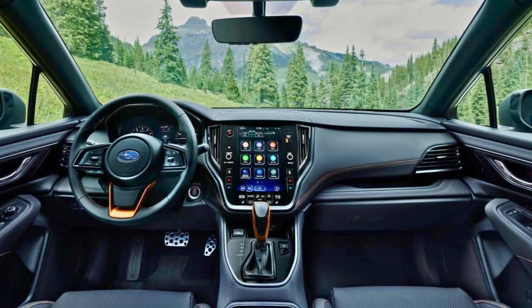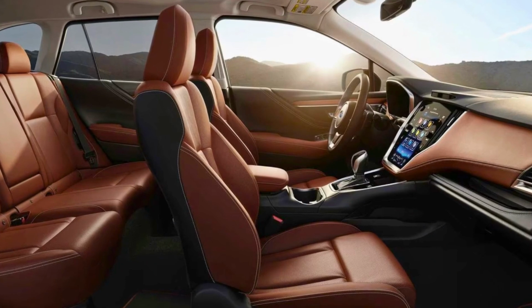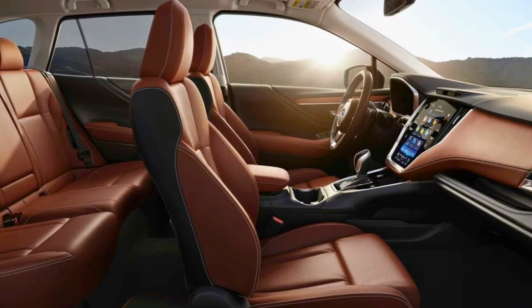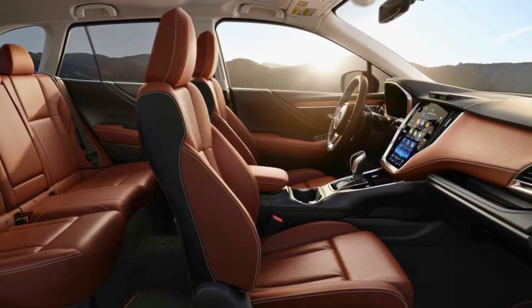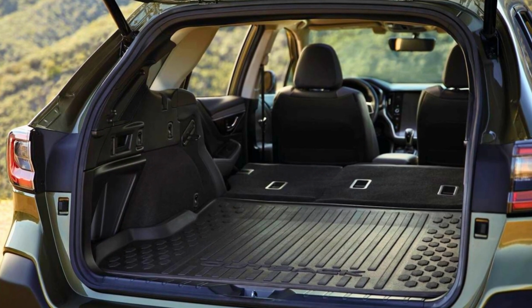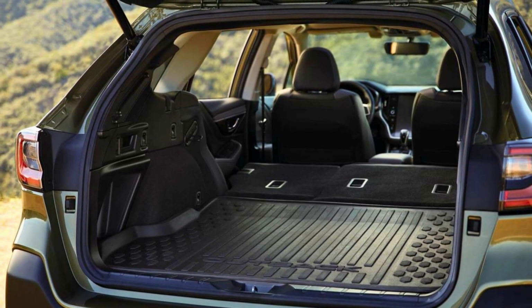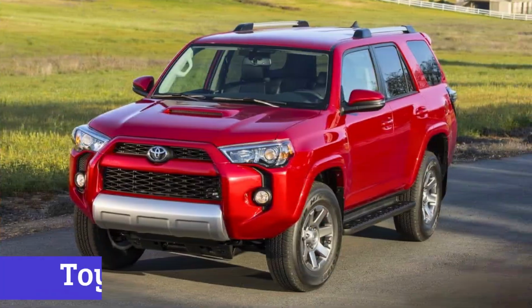The numbers don't lie. Data from iSeeCars says there's a 22.3% chance this ride will keep on trucking beyond 250,000 miles. That's 1.5 times more likely than your run-of-the-mill SUV. So, if you're hunting for a great deal on a used car, those 2015 to 2019 5th-gen Subaru Outbacks are where the treasure's at.